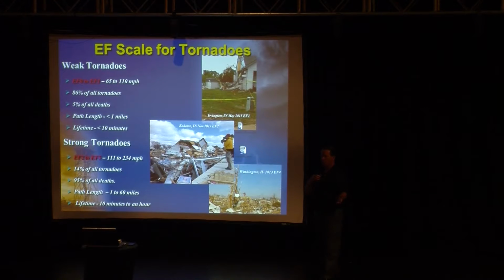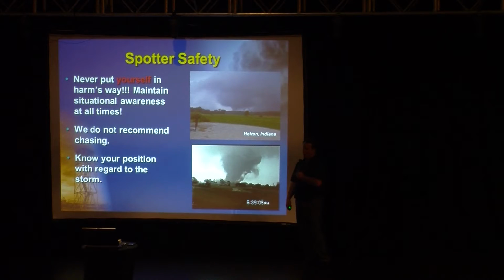The Henryville, which killed a dozen, was an EF4. The Washington, Illinois was an EF4, and I think several people were killed in that one too, I think. I don't remember the numbers offhand. So we're fortunate that not more of those occur.